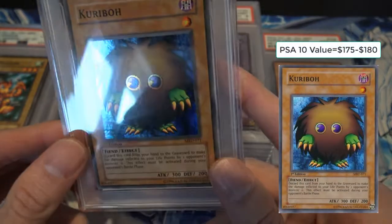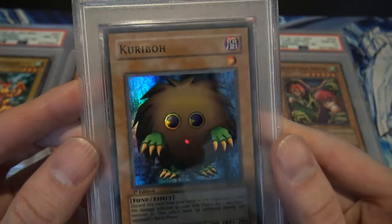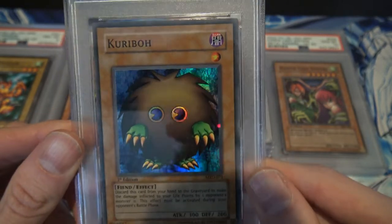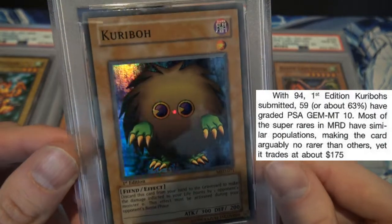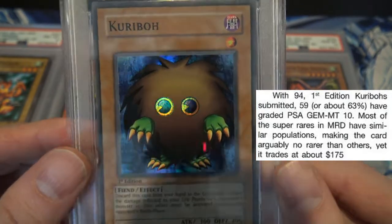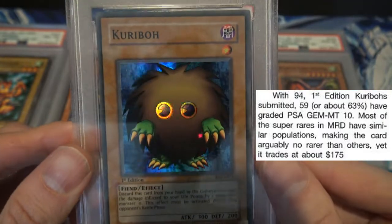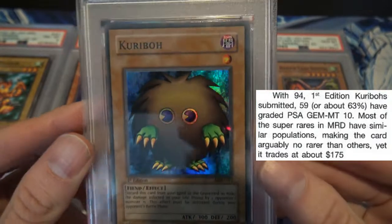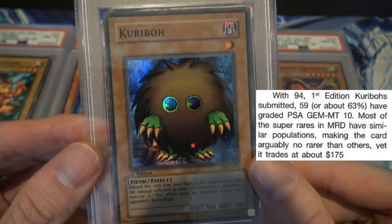Karibo, who as a monster card is iconic because it was used so often in the anime and Yugi's deck. So graded at Gem Mint 10, beautiful holographic. It's classified as a super rare card. From the article, basically the author Anthony stated that 94 have been submitted for first edition Karibos. And out of the 94, 59 have been graded a PSA Gem Mint 10. And that's 63% of them. With the card trading typically at around $175, which is more than Gem Mint super rares typically trade for in Metal Raiders, with the majority of super rares trading for below $100 typically. And you'll see on the next one as well a perfect example of that. But the reason we think that Karibo trades for that high is because of its popularity from the anime.